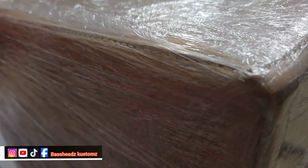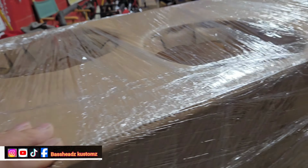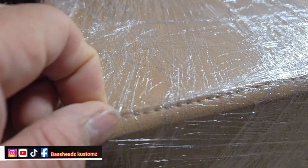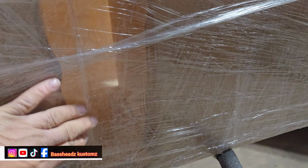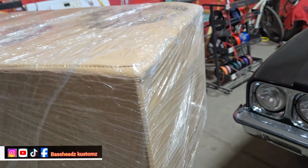My guy brought this box in. I wrapped it up because I didn't want nothing to happen to it in transit. So it's stitched, just a single stitch. It's a speaker box, man. So that's the port. Yeah, came out real good.